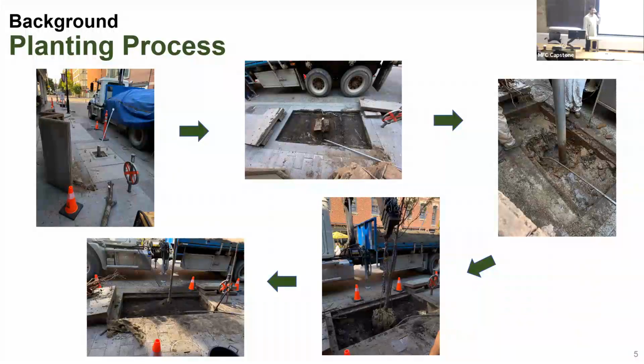And then the crane truck comes back in and lowers the heavy ball and burlap tree into place. It's backfilled with new clean soil. The concrete panels are replaced and the tree is usually mulched and watered. So as you can see, it's a pretty intensive process, and that's why it's so expensive.